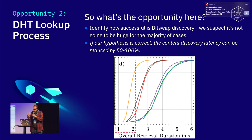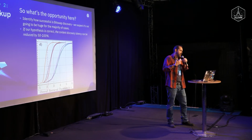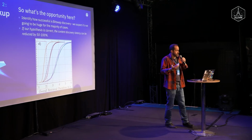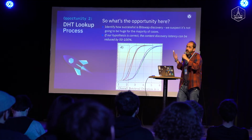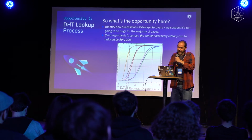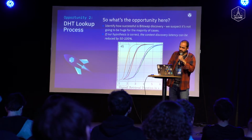So if our hypothesis is correct, which says that it's not going to be very successful for very many cases, then we could apply very simple protocol optimizations that would say, let's not wait 1 second before we start the DHT lookup. Let's do these two things in parallel, or let's shorten this 1 second, because basically you're adding 1 whole second, like 100% of the latency to looking up content on the network, which is a lot. 100%. So that's two kind of low-hanging fruit and opportunities that we have found out recently.